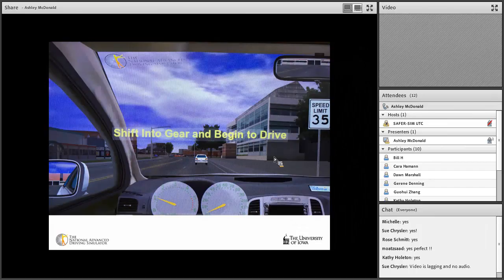This is a close-up of what our viewer was seeing right as they were beginning to start their simulation drive. So each of those three technologies did have a short drive that the user could experience: the forward collision warning, the backup camera, or the lane departure warning.